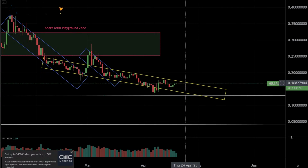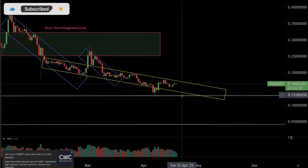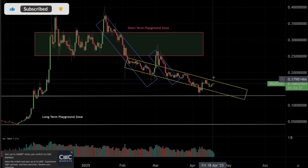So it may bounce off from the top and then come back down to retest the support of this long white line over here. So it tested it earlier in the beginning of this month. So that's for Hedera.